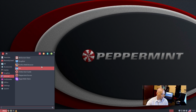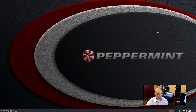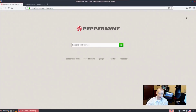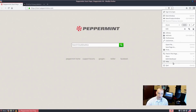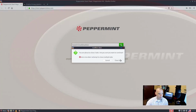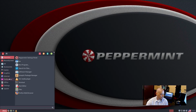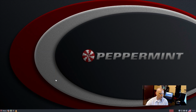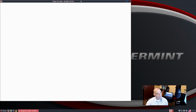Also under Internet, we have Firefox as our default web browser. And being based on Ubuntu/Lubuntu 18.04, they're probably running the very latest Firefox, which would be Firefox 60. Yeah, 60.0.2 Firefox Quantum. Close Firefox. Also under Internet, we have our online user guide for Peppermint. We have the Peppermint OS forums, and we have Skype. Now, Skype, this probably is just a link to the Skype installer. Let's see. Actually, it opens up Firefox.